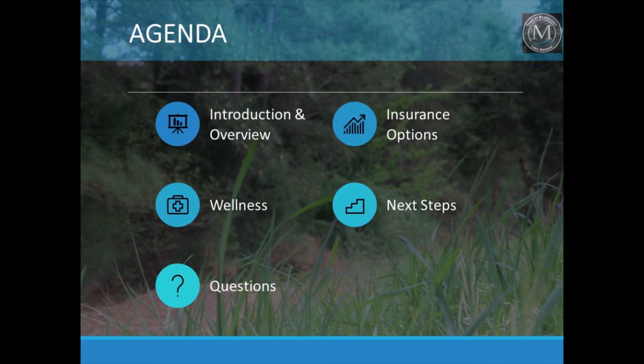how to register and elect your benefits. If you have any questions, please feel free to contact the HR department, and we'll be glad to help you. And speaking of the HR department, let me introduce us. This is me, Chris Caldwell. I'm the HR admin specialist. I handle the new hire paperwork, tuition reimbursement, gym reimbursements, the random drug screens, and just general HR inquiries.